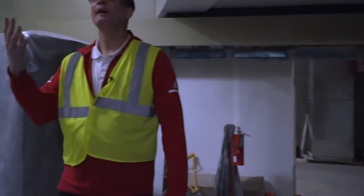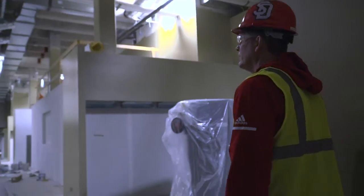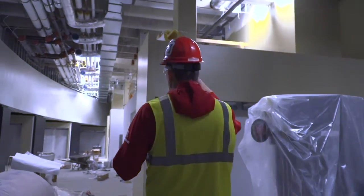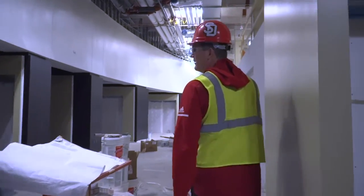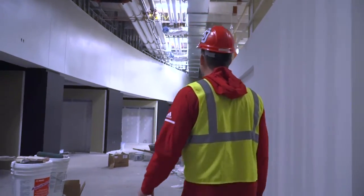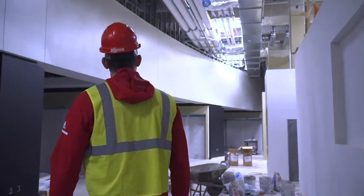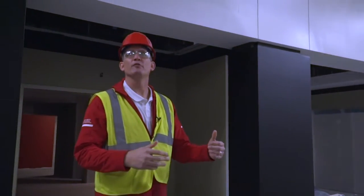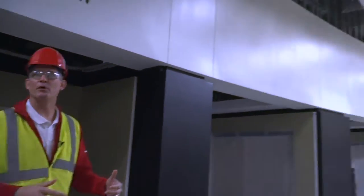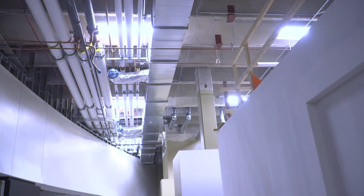Right now you see a lot of stuff up top. There will be a drop ceiling in here that'll give it not only a little bit of perspective from a height standpoint, but also lighting. The lighting that you see up there right now, some of that is repurposed lighting from when this was the old basketball court. We're standing right now where the old basketball practice court was.